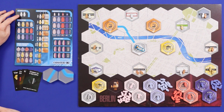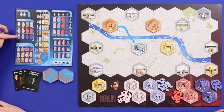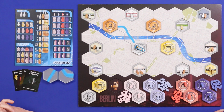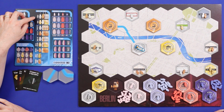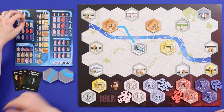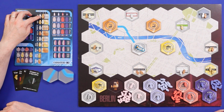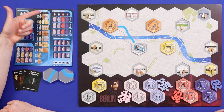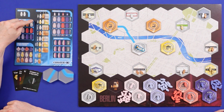So on each turn, you get to take 2 actions. Or if you've filled up these rows, you get an extra action for each of these rows that you've filled up with passengers. Each action is listed down here in the middle of the board, and your power in that action depends on how many meeples you've put in there. So there's a track action, which lets you place or destroy track up to the number of action points shown here. You've always got 1, but you could have 2 or even up to 4.